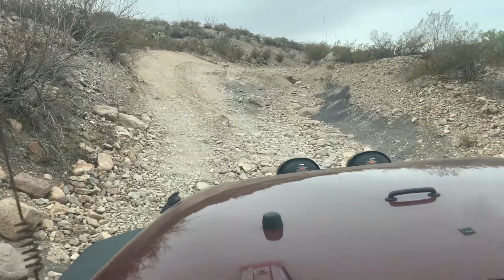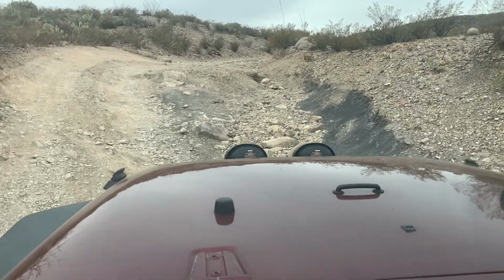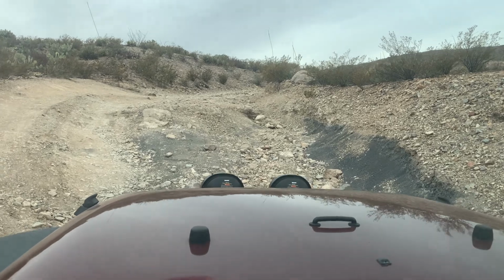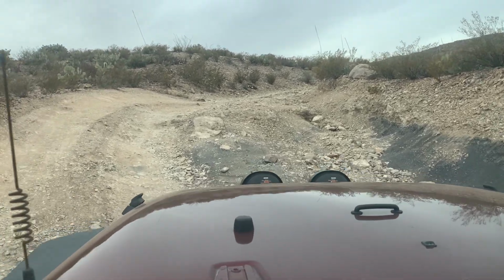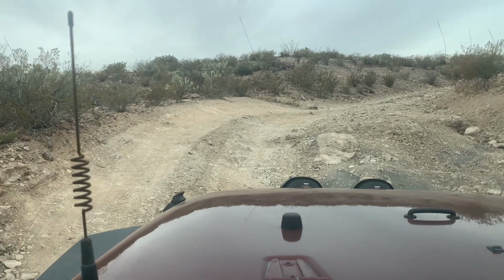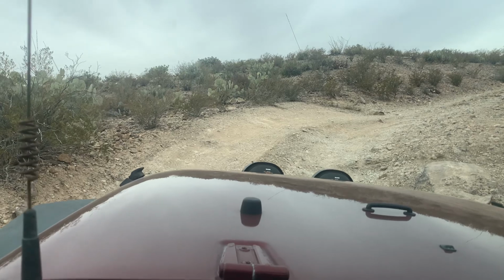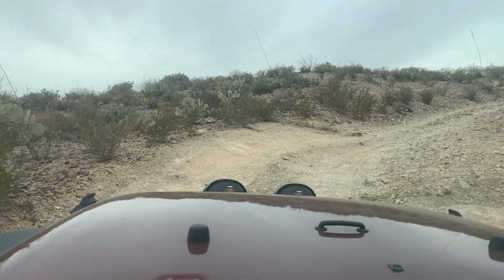All right, guys, after a quick lunch, we are back in the Jeep and back on the trail. And we're in 4 low right away, crawling up this little rocky off-camber section here. And pretty steep.